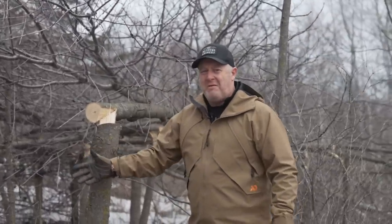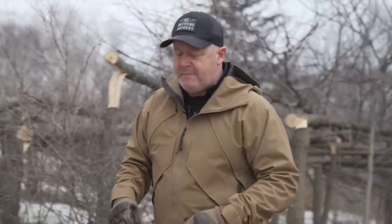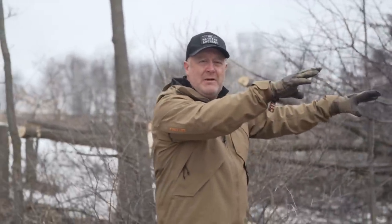Now maybe a fawn will hide under here, but certainly some rabbits. But we don't expect deer to actually bed under those. That's not the idea of hinge cutting. It's more to make that screening wall. So we have two pocket cuttings down here, and we've created at least 18 to 20 different pocket cuttings around the entire property so far.